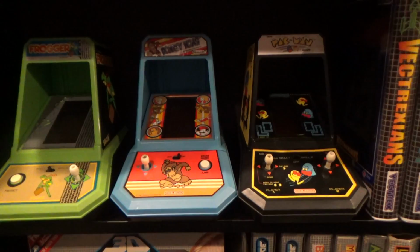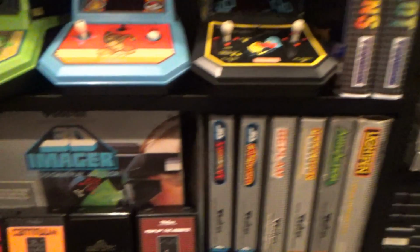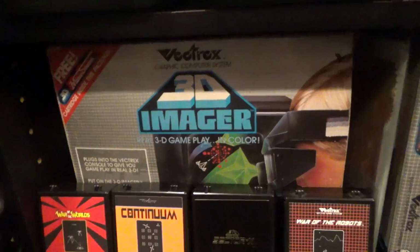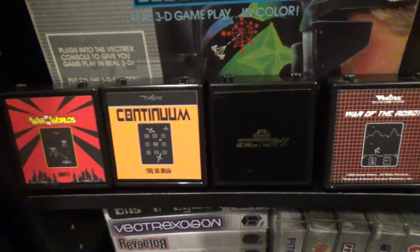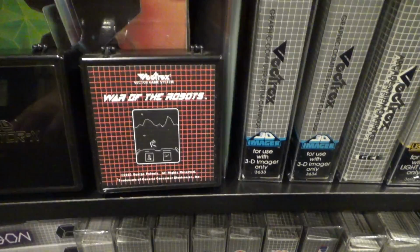And below is my beloved Vectrex complete collection. So these are some homebrews here. Yes, that's a complete in box 3D Imager. It's in really good shape, and it's complete. Here's some uncommon homebrews for the Vectrex system. War of the Robots is really pretty tough to get. This was at a Classic Gaming Expo a long time ago, and it was pretty hard to get. This one definitely is rare.